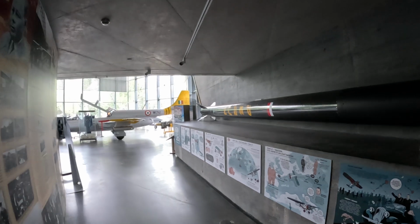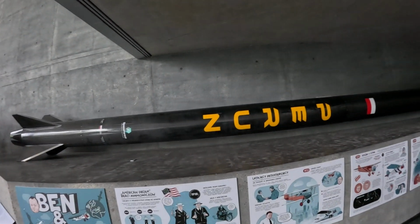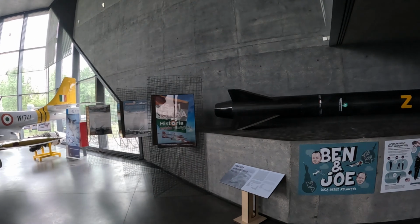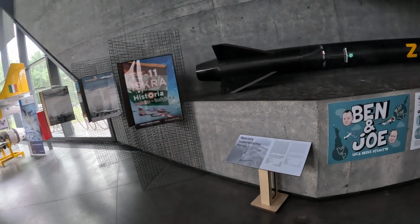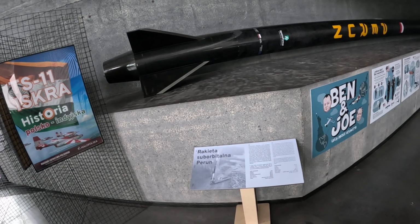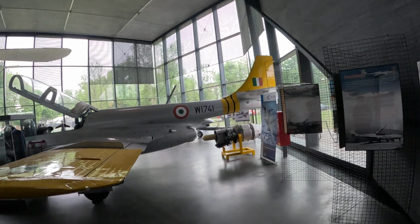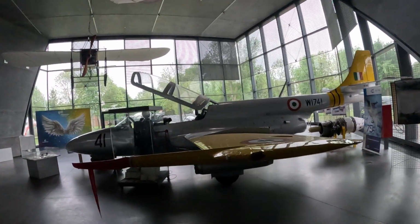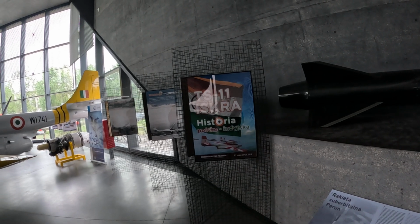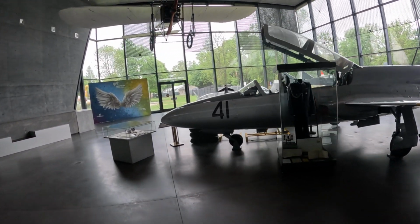Yeah, this is the anti-aircraft rocket from the communist times, I guess. Oh, this is called Perun, suborbital rocket. Interesting. Iskra. That's used for training the pilots. Polish-Indian collaboration, I guess.